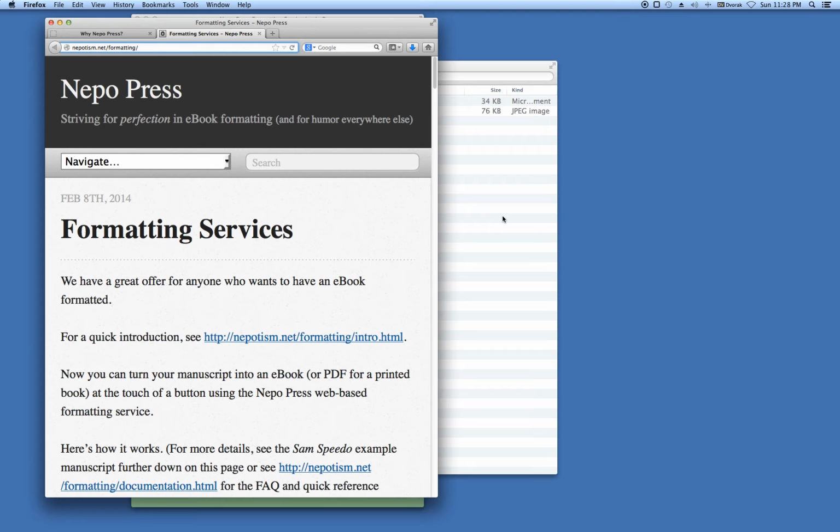We're going to format a manuscript to turn it into an ebook, as a Mobi file for reading on an Amazon Kindle, to turn it into an EPUB 3 file for reading on a Nook, and also we'll create a camera-ready PDF suitable for uploading to CreateSpace to publish as a paperback book.